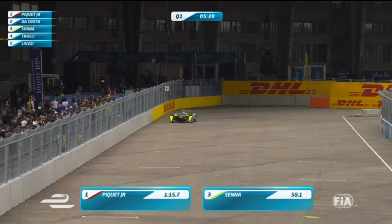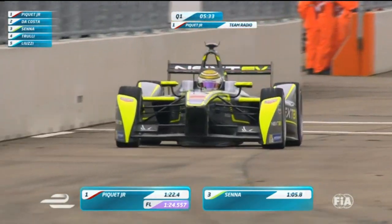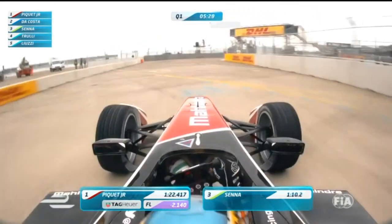Piquet clouts the curbs coming through the final corners. What's this lap time going to be for the Brazilian across the line? And it's a 1 minute 22. I think he's going to be in the 22s, 0.4. Good lap from Piquet, nevertheless. And he really went for it in that final sector.